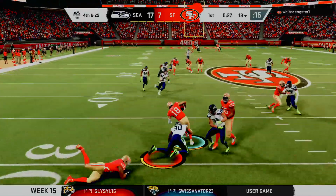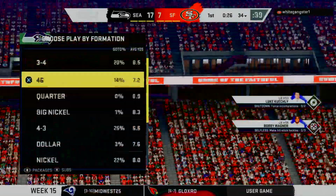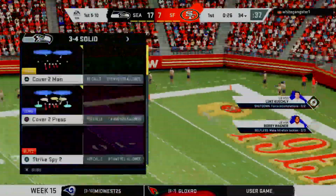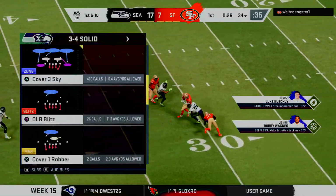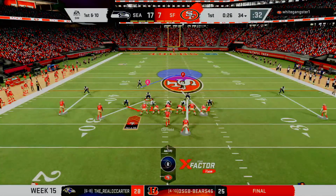Here comes Pettis on the return. A good return there. Call it 13 yards. And the Niners will go on offense. 1st and 10. The San Francisco offense ready to start their next drive.